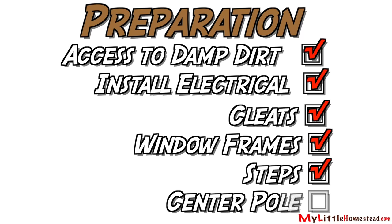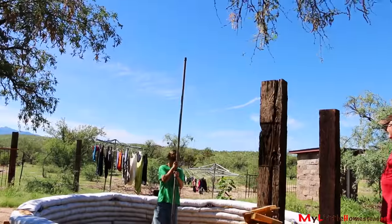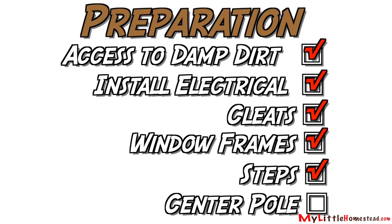Lastly, a center pole is placed for measuring. We place a pole in the center of the building. It's an inch and a half pipe that runs completely up about 9-10 feet. Now we have a nice pole that runs through the center of the building to be able to gauge the circular bags as they go around.